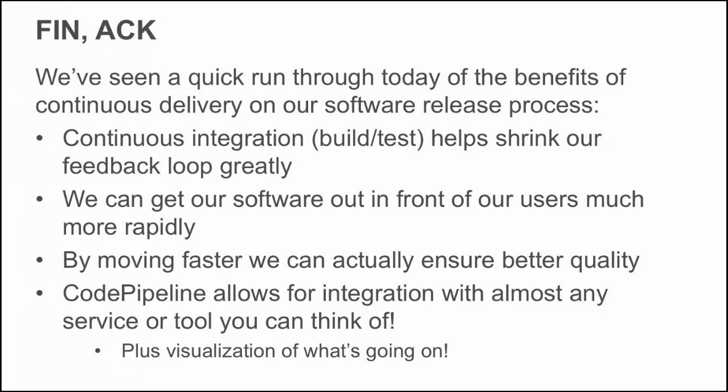So we've seen a quick run through today of the benefits of continuous delivery on a software release process and how CodePipeline can be a big part of it. Continuous integration, that first phase that we talked about, or that first pattern in terms of releasing software, is a really important part of this. We want to be building and testing our code as rapidly as possible as it's being developed. Looking at long integration cycles means that we're giving ourselves more time in between when we've written our code and we've tested our code, and so it makes it more difficult to debug over time.